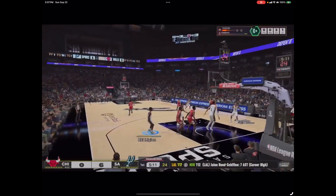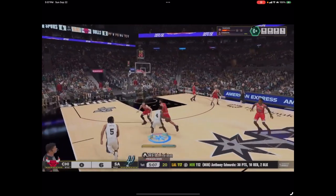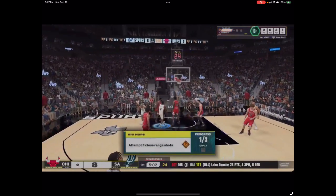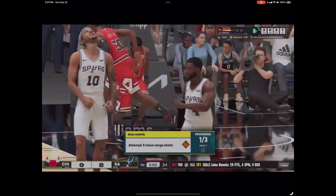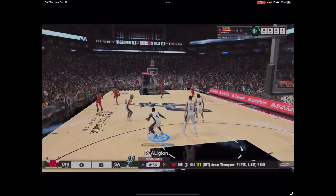Here's LaVine for three. Rebounded by Johnson. Okay, we're going to start the game with four straight misses. Oh, look, that's not as rough as it gets. It'll get going soon. MP's shot is good. Oh, my. Powering through the contact. MP just went to work on them in the paint.